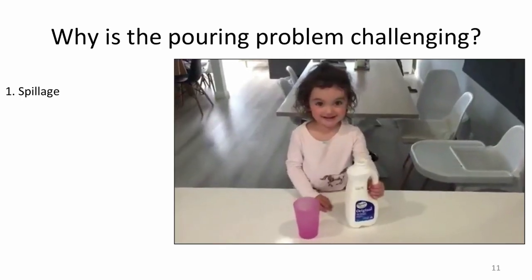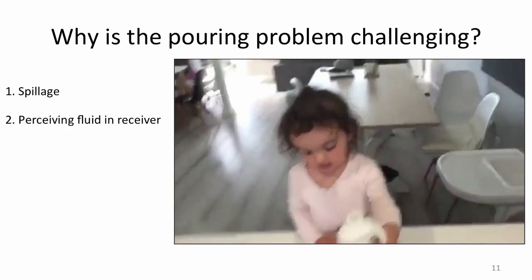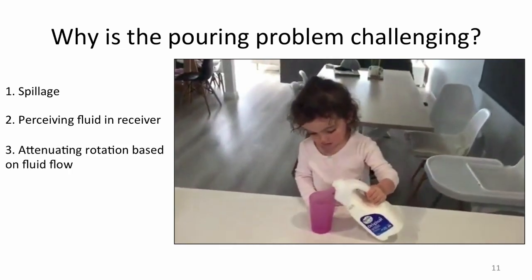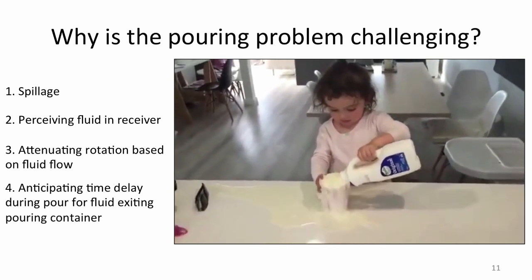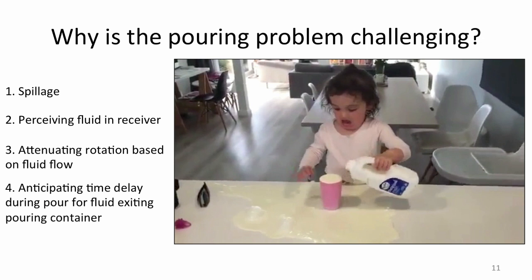So really looking at the things that she found challenging, we saw that spillage was an issue. We saw that perceiving fluid in the container was an issue. And then she had issues attenuating the rotation based on the fluid flow. And then she had trouble anticipating the time delay during pour for the fluid that was exiting the pouring container. And so she was very shocked. Our robots get shocked too, but when they get shocked, we can't use them anymore. So we want to avoid that.